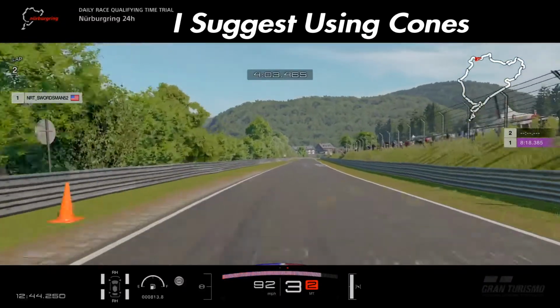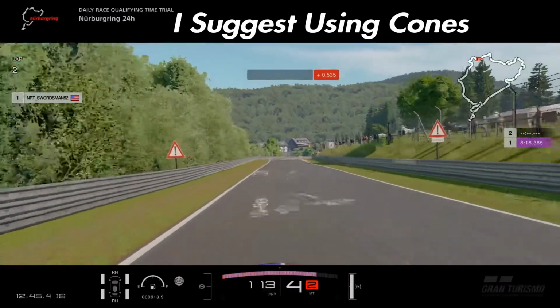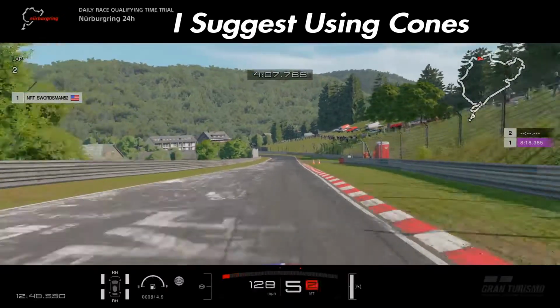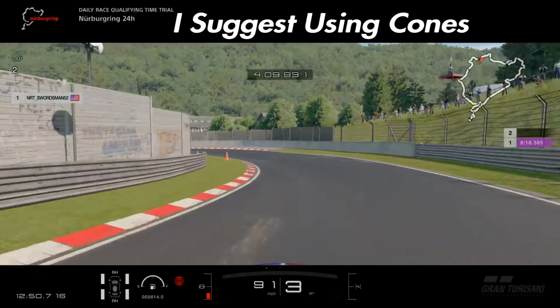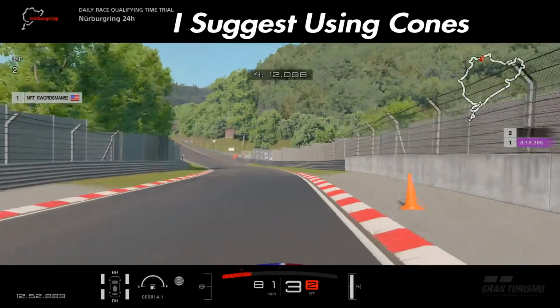And if you're not super familiar with the layout of the Nurburgring Nordschleife, I do suggest using cones. As you'll see right here, the double cones is your suggested braking point, and then the single cone afterwards is your suggested turn-in point.